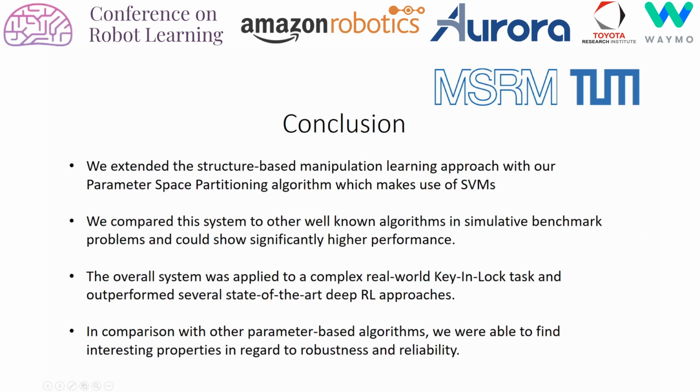In our paper, we extended the structure-based manipulation learning approach with our parameter space partitioning algorithm. Compared to other algorithms in a simulative benchmark, it could show significantly higher performance. Then the combined system of algorithm and structure-based learning approach was applied to the key and lock task and outperformed several state-of-the-art deep reinforcement learners. In comparison with the other parameter-based algorithms, we could find interesting properties in regard to robustness and reliability.